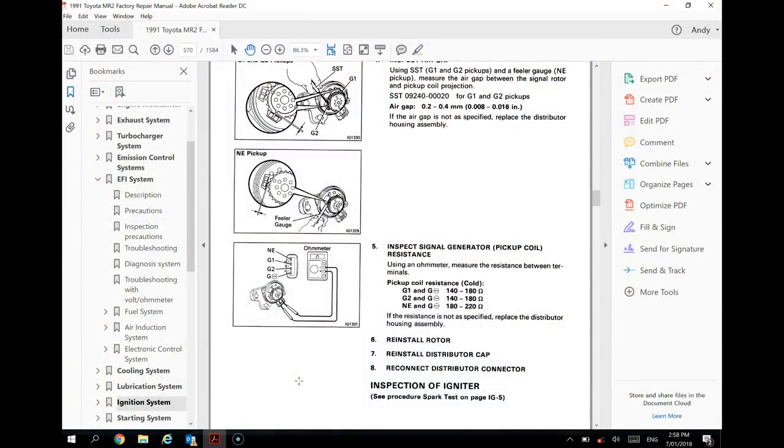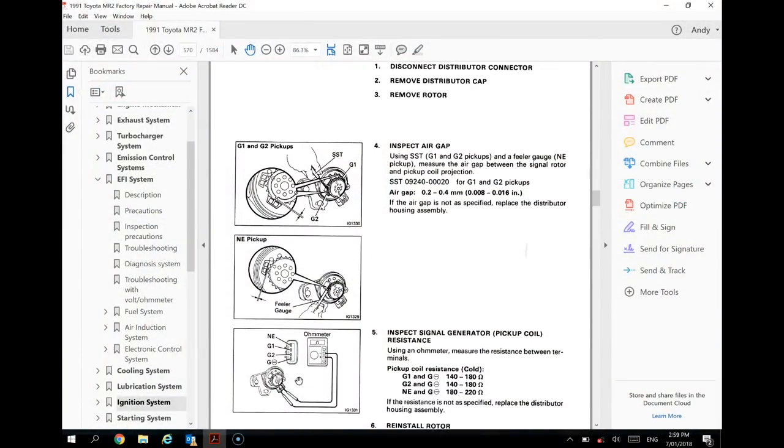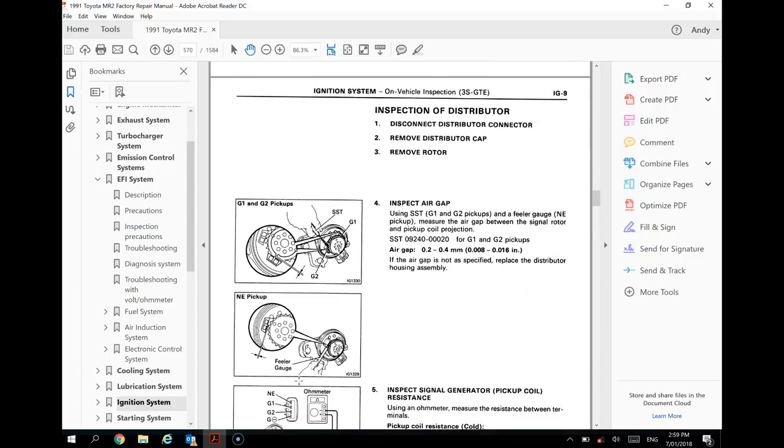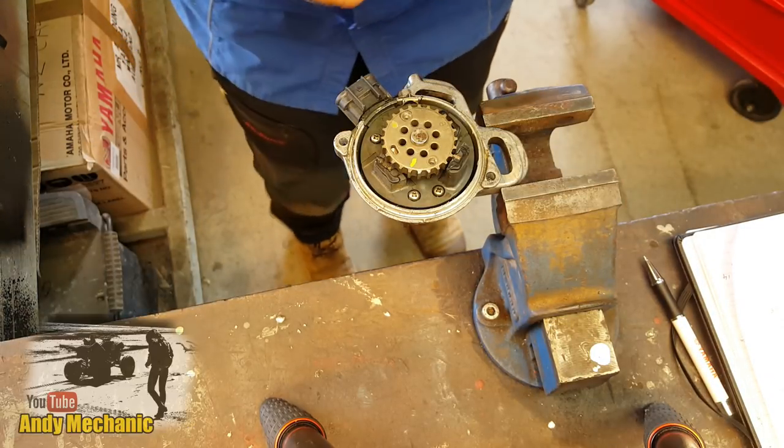Now there was one other check that I want to do whilst we've got the distributor off. Okay, so we've checked the resistance of all those three windings. And what I also want to do while we've got the distributor off, because it's dead easy to do, is double check that air gap. Basically, between the pickup and the rotor, there should be an air gap of 0.2 to 0.4 mil. So we can use a feeler gauge for that. Right, so we'll go and mount it in the vise and we'll take a measurement.